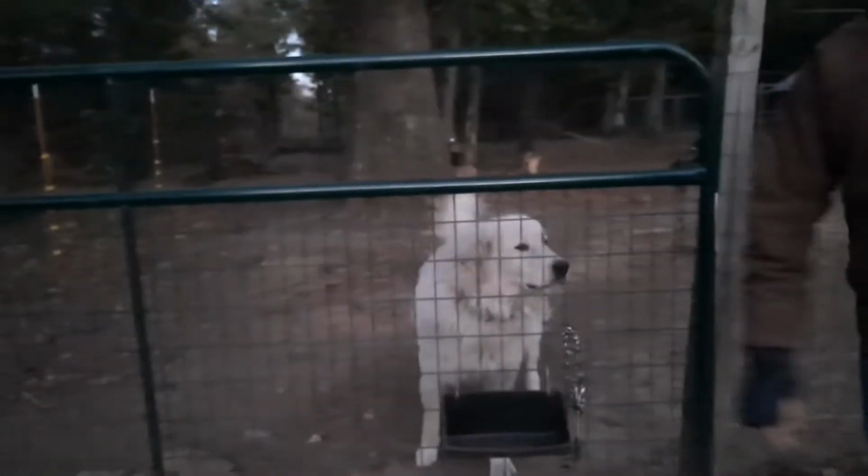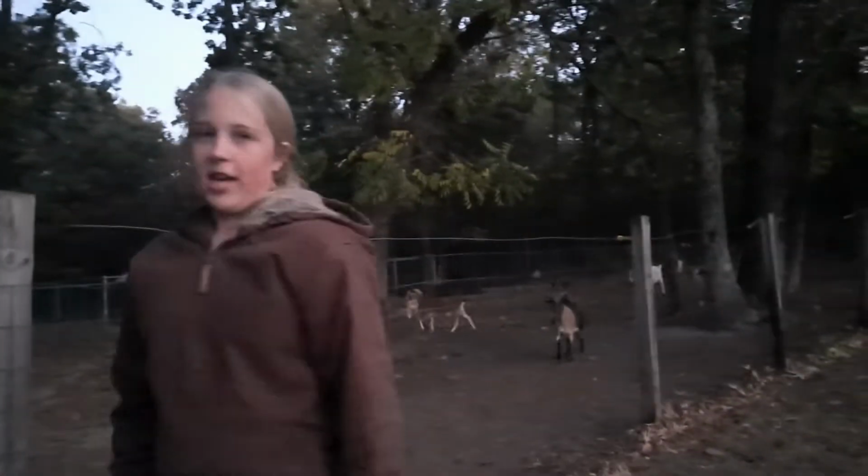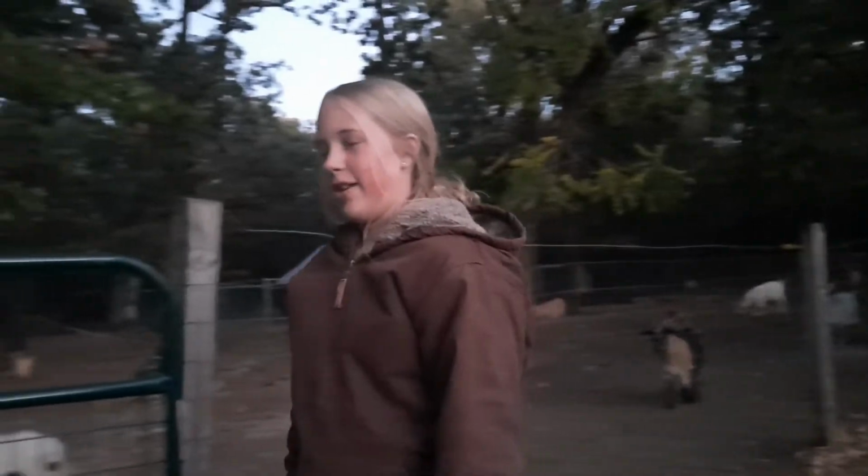Okay, so for the dogs, we've been bringing them out of the pasture because otherwise the goats harass them because the goats love dog food. So we bring them out and just tie them to the gate while they eat so that they're not harassed and it's a little easier for them to eat.